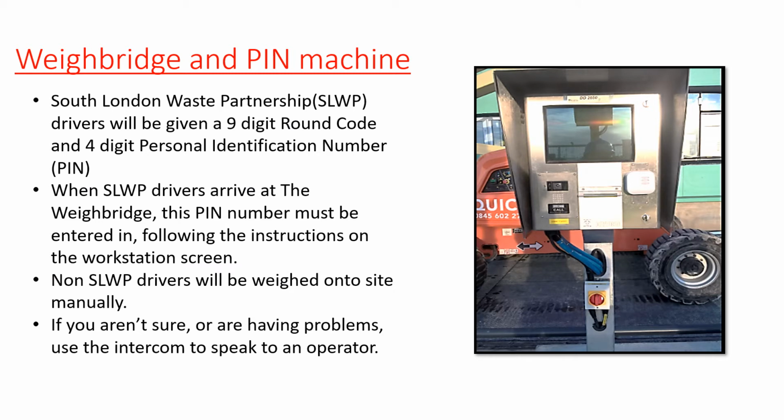South London Waste Partnership, or SLWP, drivers will be given a 9-digit round code and a 4-digit PIN. When SLWP drivers arrive at the weighbridge, this PIN number must be entered in, following the instructions on the workstation screen. Non-SLWP drivers will be weighed onto site manually. If you aren't sure or are having problems, use the intercom to speak to an operator.